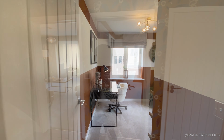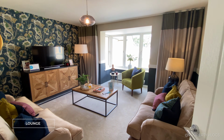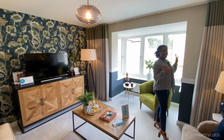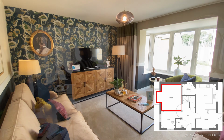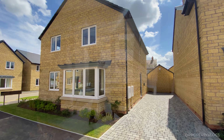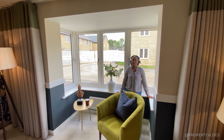The next room we're going to look at is over here, and this is your formal lounge, beautifully decorated, beautifully staged. I love the way they've done this banding all the way around. You can see it here as well, and the two-tone paint colors. But again, that's staging, guys, but it's just so nice to see what you can do with the space. The banding leads us nicely into this box pop out bay window, guys. I love the fact that the sill height is low, so you can actually sit down on it, and it creates a really nice window seat area.